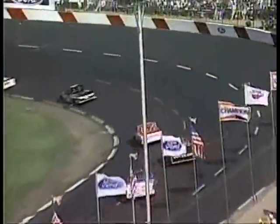While those guys have been battling up front, this group is kind of closing in on the lead group. Little by little. And everybody is battling for position. Oh, something there getting together. Sprague and Hornaday, they got together.